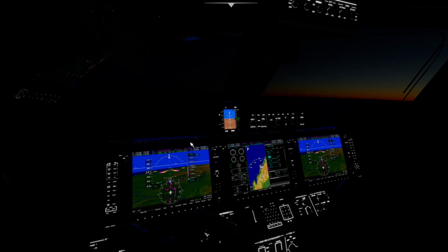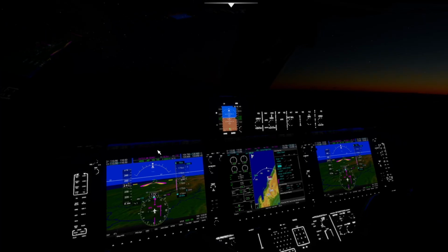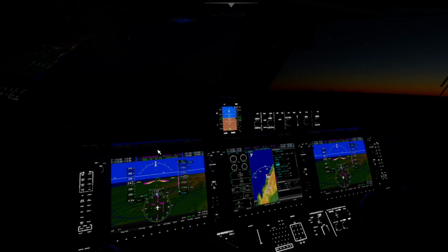All right, we've been cleared down to 7,000 feet at this point, so that's where we are descending, and hopefully everything is looking good by the time we get down there. So I'll be back in a bit, and talk to you guys then.